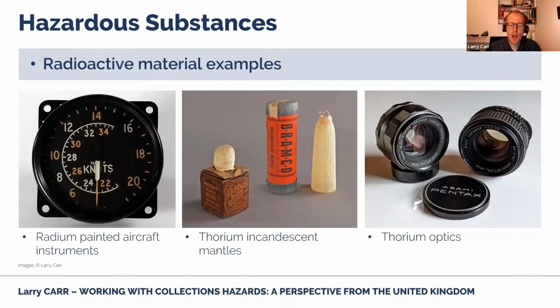The next type of hazard commonly associated with industrial, scientific, and technology collections is ionizing radiation. Radioactive materials can be found in artifacts such as minerals, scientific toys, medical equipment, clocks and watches, compasses, vehicle instrument dials, gas lamps, glassware, and ceramic glazes. Here are a few examples.